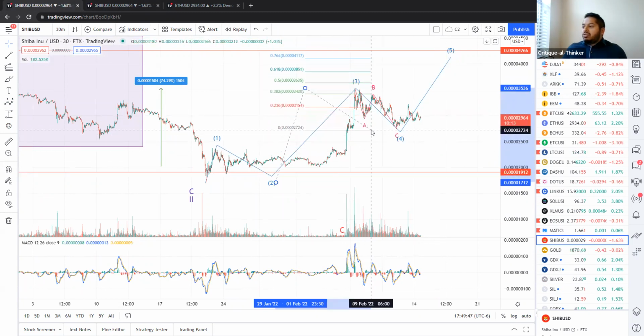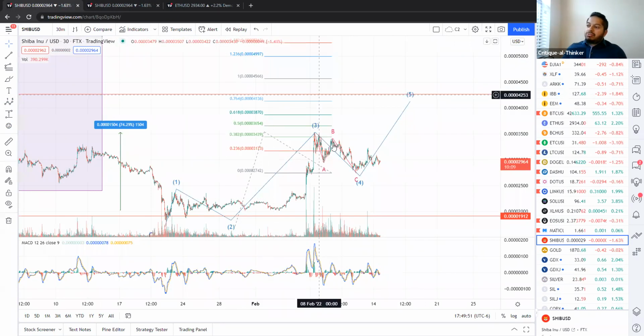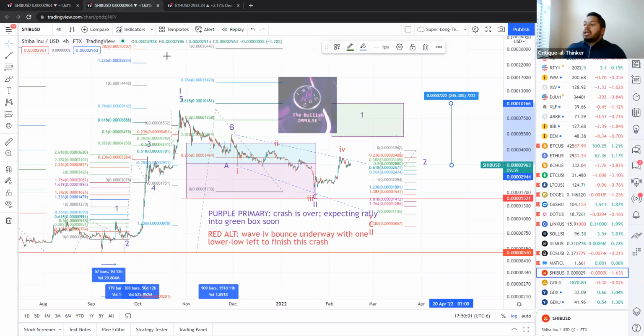So if I use our other equivalents, the 0.618 extension of our existing 3-4, we should be somewhere around here. What is that number? 0.000038. Again, if that makes sense to you, great, but it's all Greek to me. That would fall a little short of this green box because the bottom of that green box is 0.000052. So we're going to see what happens. Are we going to have a 5th wave up? Is this a 2nd wave pullback already?